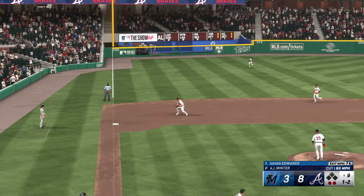I don't care if you're a top team or you're a middle-of-the-pack team. Every ball club wants to be dominant at home. Winning a game like this just helps to boost the confidence and makes you look forward to coming out again for the next one. 8-3 the final in this one.